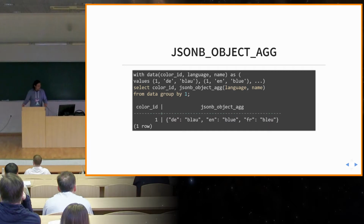Also, there is a function called JSON object aggregate, where you can aggregate the keys. So instead of getting flat tables and choosing from them on the client, it can be done within the database.